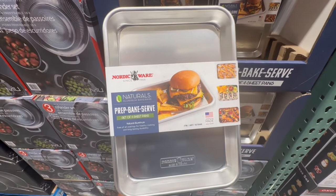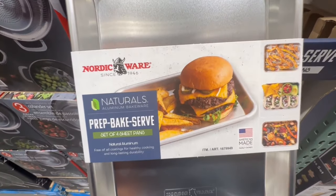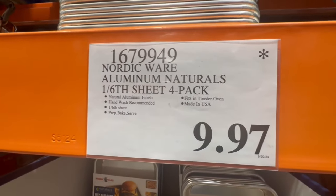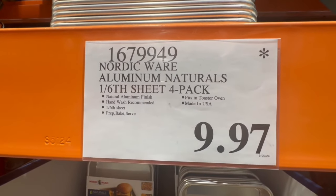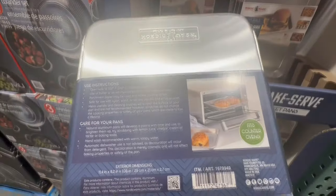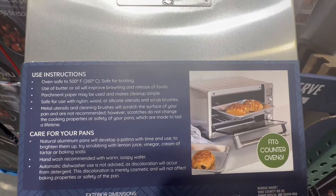Here is another rare find. These are the sheet pans that come as a set of 4. The brand is called Nordicware and I can totally see myself just heating up bread on here. Sometimes it's just me that wants bread and not my husband. So that's what I'm saying. These are of a good size. Great for like if it's just 2 people at home kind of thing. $9.97. These normally sell for $18. I did spot these in the Lake Elsinore location.